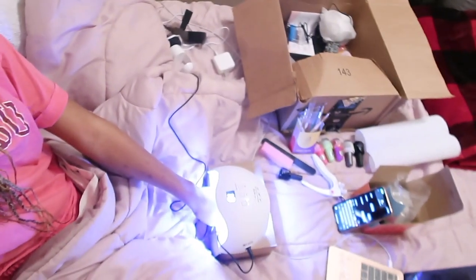12:38 and I'm doing my nails. I took a shower, shaved and all that good stuff, and now I'm doing my nails. And I leave in 5 hours, so yeah.